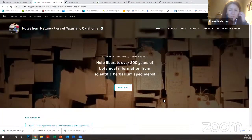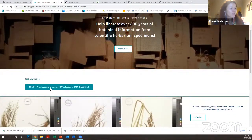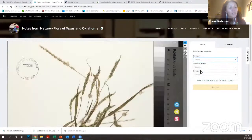BRIT is fortunate that we actually do have access to our building. We're separated and isolated in here, but we're able to keep generating images. So that means we're able to put these online and ask for help to transcribe them. Right now, we've got TORCH Texas specimens from the NLU collection at BRIT, the 3rd expedition. If you click in here, there's a whole video. If you go to that earlier website I shared, if you want to know more about what this is like, you can pop in and look at that video.